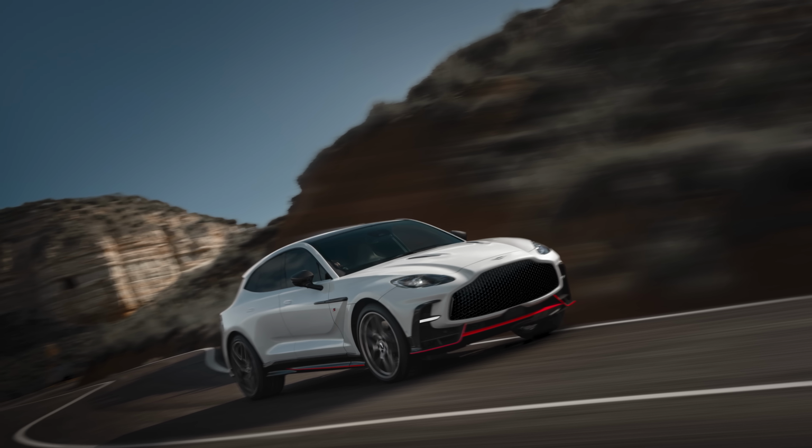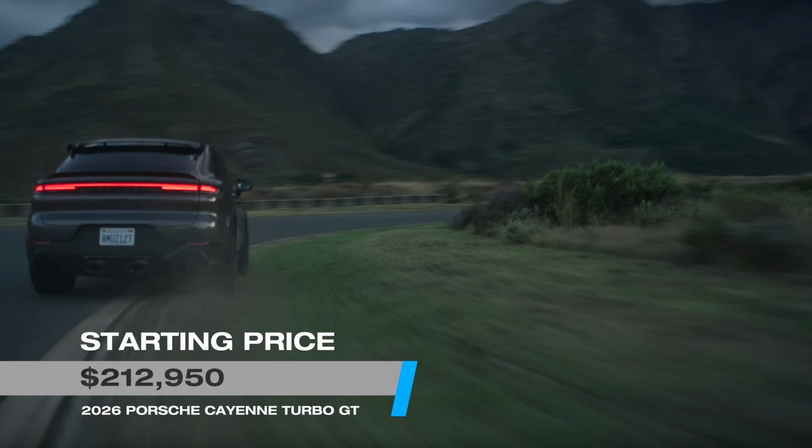Here at Edmunds, we test everything, and that means we also get our hands on ultra high performance luxury SUVs like the Lamborghini Urus and the Aston Martin DBX, which deliver near supercar performance in a family-friendly package. And the best of these vehicles to us is the Porsche Cayenne Turbo GT.